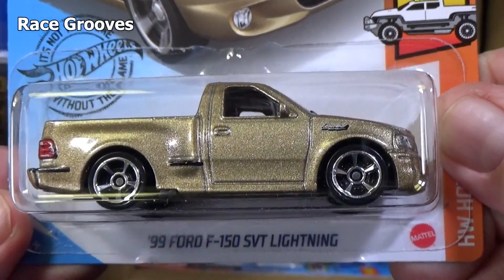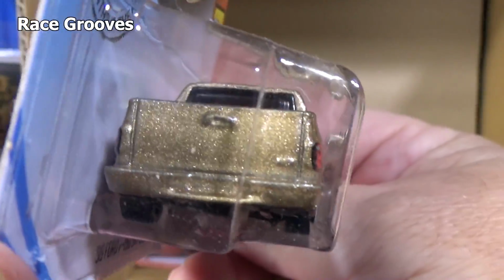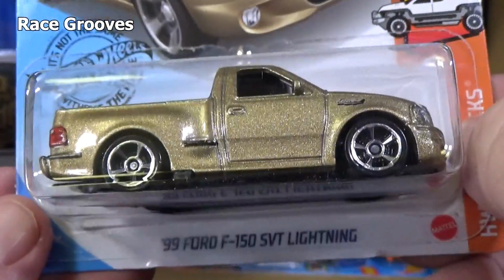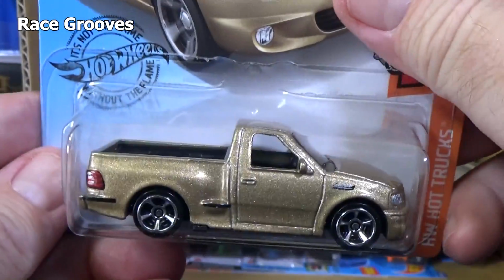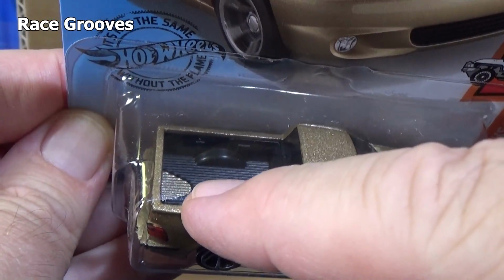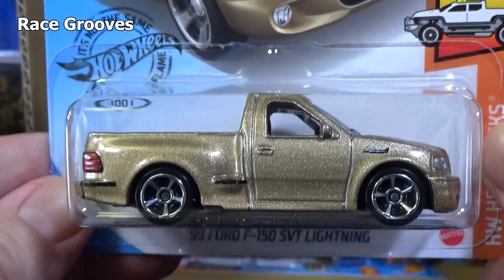Now this truck, there's a Fast and Furious release with, I think, this truck, so I don't know if it's different. This is new for 2020, and normally, if it's going to be new for 2020, it doesn't get that if it was released somewhere else. This one's classified '99 Ford F-150 SVT Lightning, but the Fast and Furious version is a little bit different. You see that notch right there, the gold notch? In the premium release, the bed insert covers that up, or it's tooled differently so you can't see that gold part, because that's how they attach the base and the body. So that's different on the premium release.